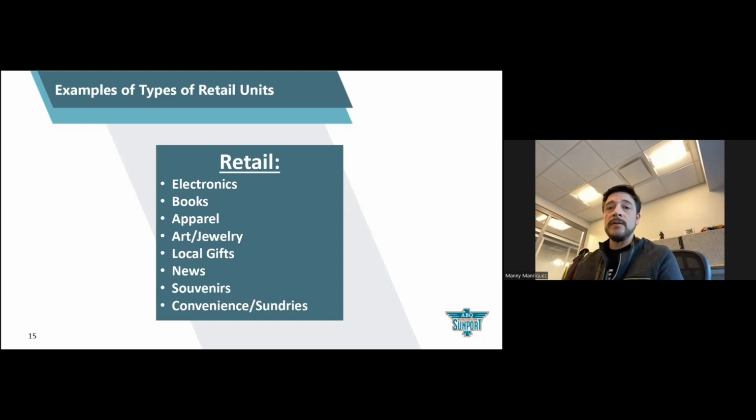But we also know that some of the higher quality items do very well. That's jewelry and art, pottery. We've got an incredible group of artisans, a collection really of artisans across all of our different cultures in New Mexico, and they offer and produce items that are not made anywhere else in the country or in the world, and we want to see those offered in the Sunport. Next slide, please.